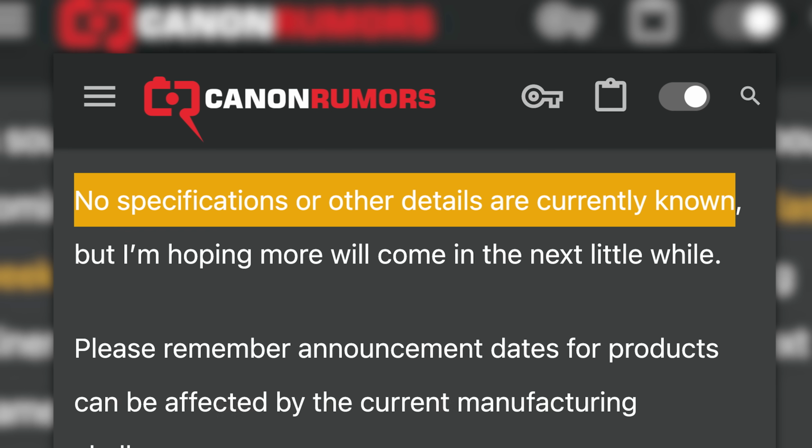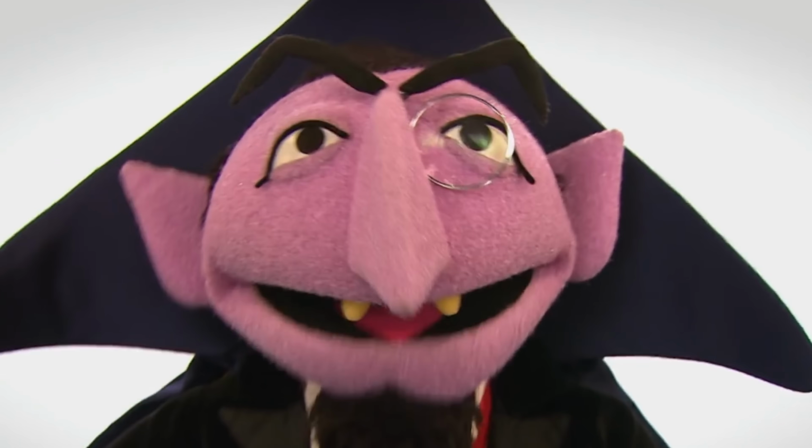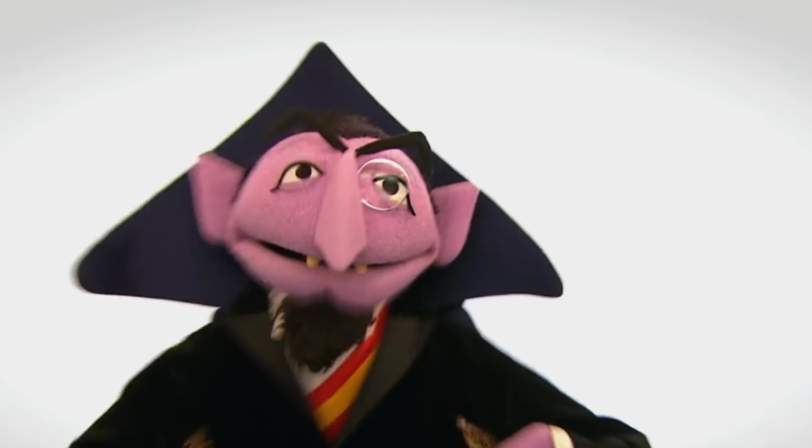Now, there are no specs or details on what the R7 might be, but if I had to guess, and this is just a guess, a far out there guess, it might be somewhere below the R6 and the R5. Oh, and the R3 as well.